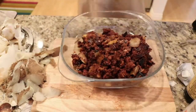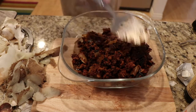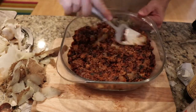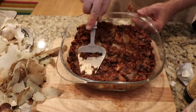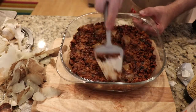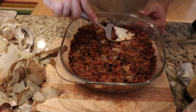All right, so there is our meat, and we want to flatten it out. Like such. Looks good to me. It'd be nice if it had some veggies in there, but I guess we don't have that. All right.